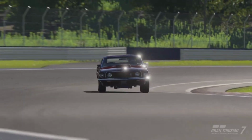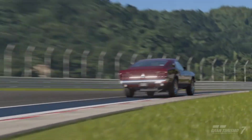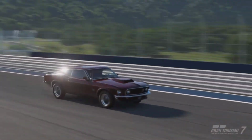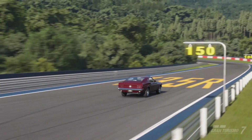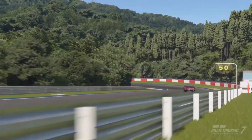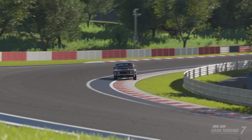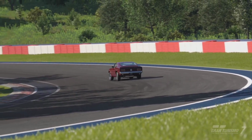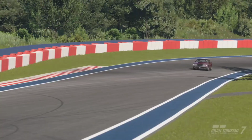This car you can pick up from the legendary dealership for 323,000 credits, or you could get it for free by completing menu book 14 through the cafe. So if you already completed that menu book, by all means you already have this vehicle and you are saving yourself a lot of money.